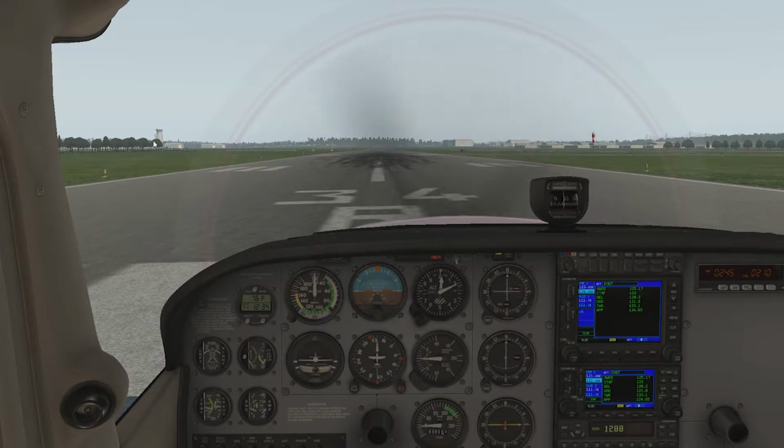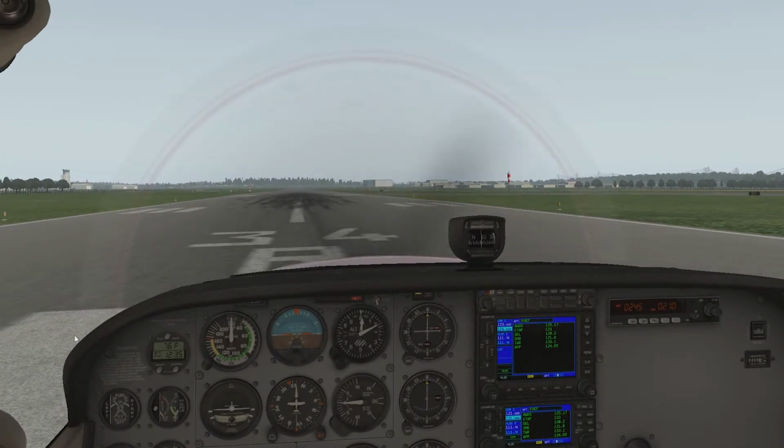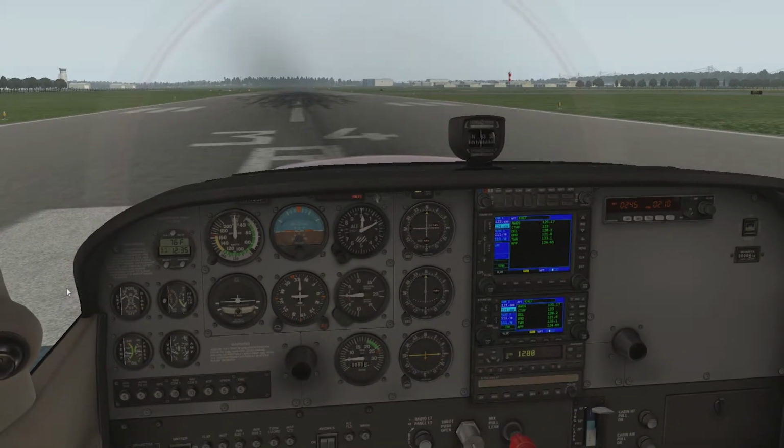Now, obviously, Manassas is, as you can see over there, a towered airport, and it is within the Washington, D.C. ADIZ, Air Defense Identification Zone. However, I will not be following those procedures today. If you're looking for that sort of information, you need to speak with your flight instructor to find out the latest information, because it does change over time, and I don't want to make a video about that. Anyway, I'm just keeping it simple. I'm treating it like I'm flying from one CTAF field to another, and it's going to be a very simple dead reckoning exercise.